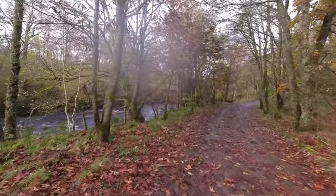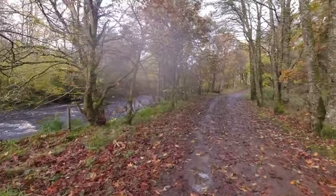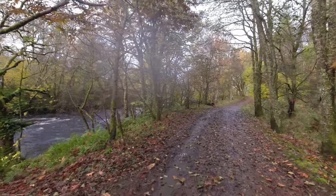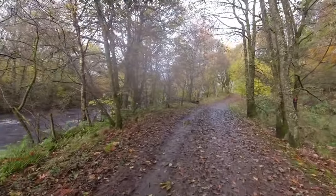Great if you saw salmon jumping out, wouldn't it? Yeah. And then you see a great big grizzly on the other side. A lot of people on the other side. That's them.